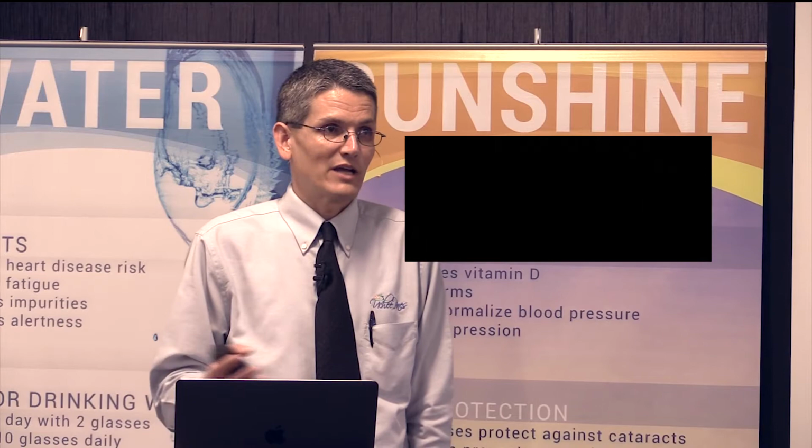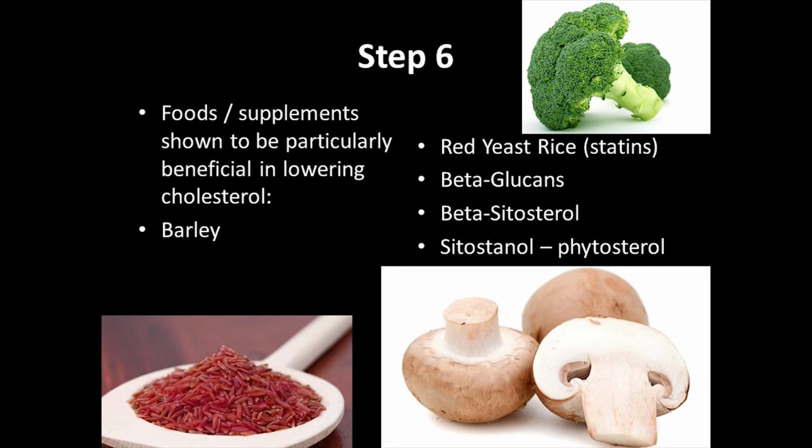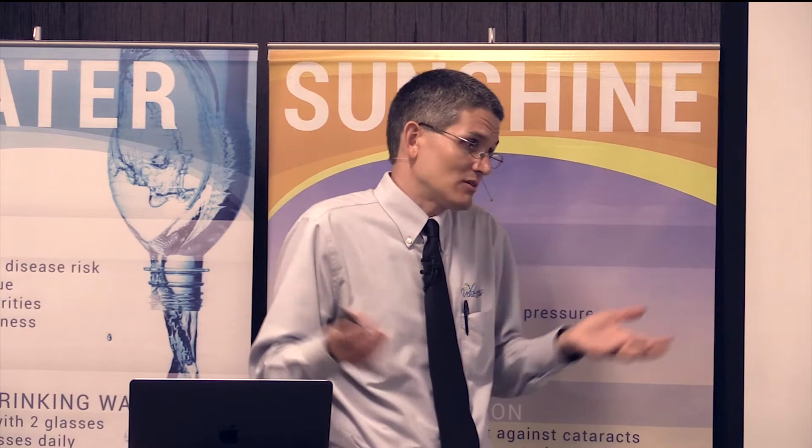Barley, there's a number of studies looking at barley and its effect upon cholesterol. And individuals who consistently eat barley in their diets, it helps to decrease cholesterol levels, and more so than some of the other grains. Why is it the case? I'm not sure. But it works. And barley doesn't taste bad.